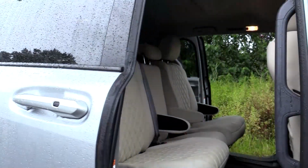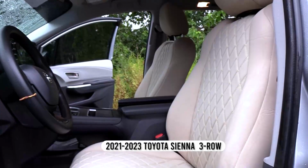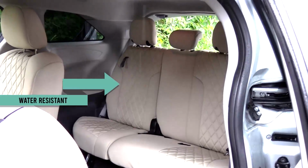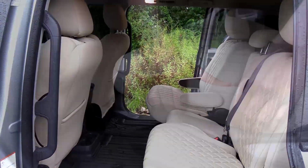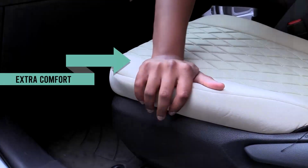Experience the ultimate in luxury with your newly installed seat covers custom fit for your Toyota Sienna with 3 rows seating. Made with soft and stretchy water-resistant neoprene fabric, these custom fit seat covers offer handy slip pockets on the back side, are long-lasting and impeccably constructed with thick foam padding for extra comfort.